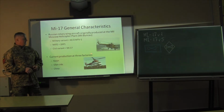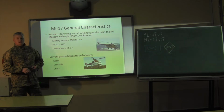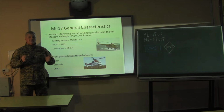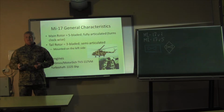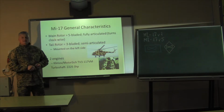Current production, 3 factories: Kazan, Ulan-Ude, China. These three plants can produce the body of this helicopter. But when we're talking about the main rotor, actually it's 5 blades. As you see, 5 blades. This part is the main rotor. This is the tail rotor, it's 3 blades.